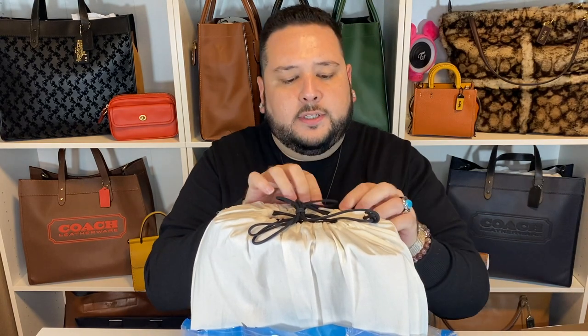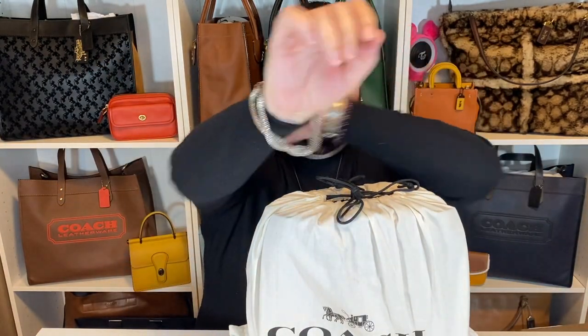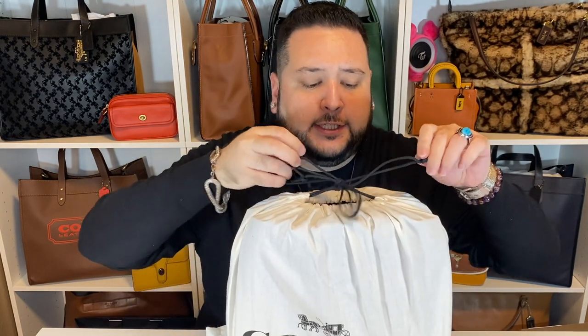Always gotta do the smell test, you guys, because some people's noses are more sensitive than others. Some people are either used to whatever's going on, or sometimes they just don't disclose it. But this passes it. I'm very excited for what's in here. Let's get into it. I can see a peek of the color already, and it's just as I remember it.